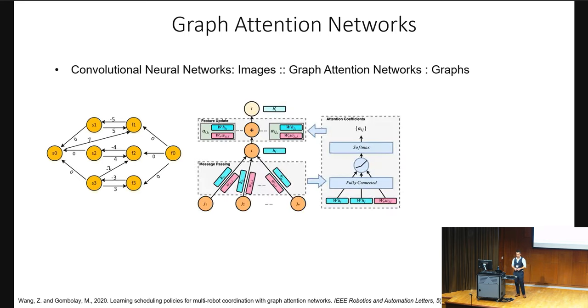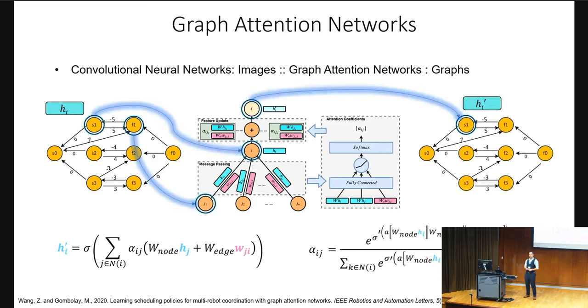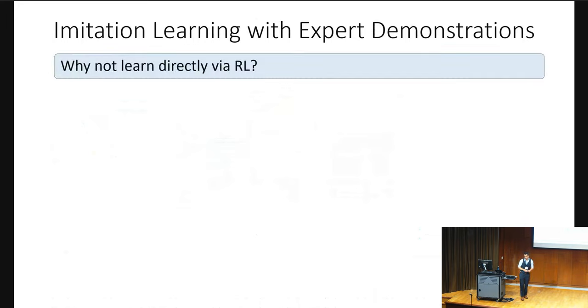Pictorially, we can think of this as our simple temporal network, with our graph neural network convolutional operations with attention, where we have both node features, H, in the blue, and edge features in the pink, and then we can have an attention mechanism to help incorporate that information. Then we can perform those convolutions and develop hierarchical representations of our graphs, compress that into a graph embedding, and then do RL on top of it.